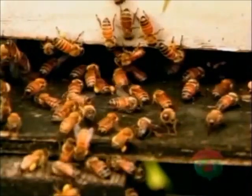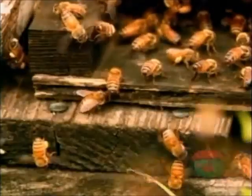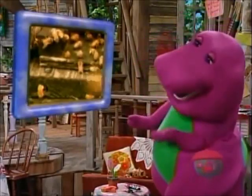Those bees are really loud. As the bees move their wings, it makes a buzzing sound. And since bees have lots of work to do, they move their wings a lot. This makes bees very buzzy.